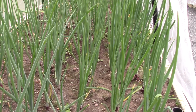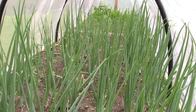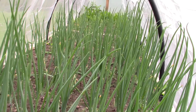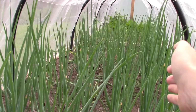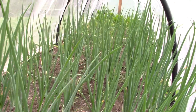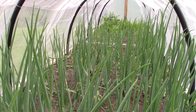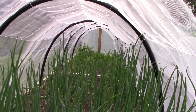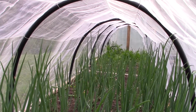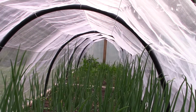Now the onion bed doing okay. They're all starting to catch up a little bit. I was a little bit concerned earlier in the season. All the tips of the onion leaves were turning yellow, but they seem to have pulled through whatever that was, and now they look quite healthy. I did go through this bed last weekend and weeded it pretty heavily. I always find that whenever I do weed the onion beds, a couple of the onions end up dying, and that's what happened this time, but the majority of them survived, and they're looking pretty good.